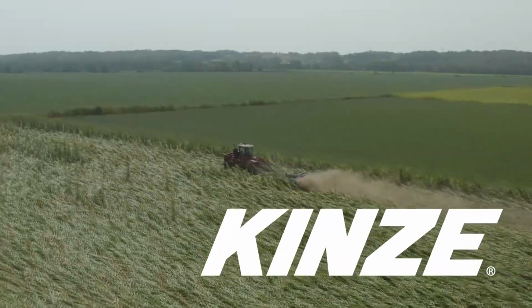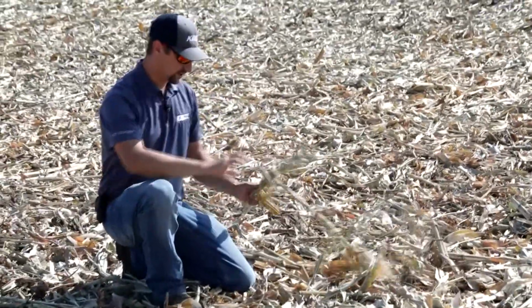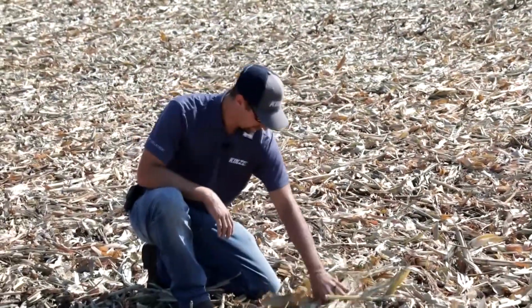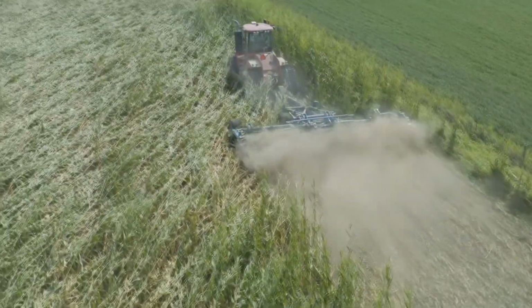But this is exactly what we were looking for. We weren't looking to turn a lot of dirt. We were just looking to take the residue down so that it was basically prepped for the no-till Kinze planter we're going to plant cover crop with.